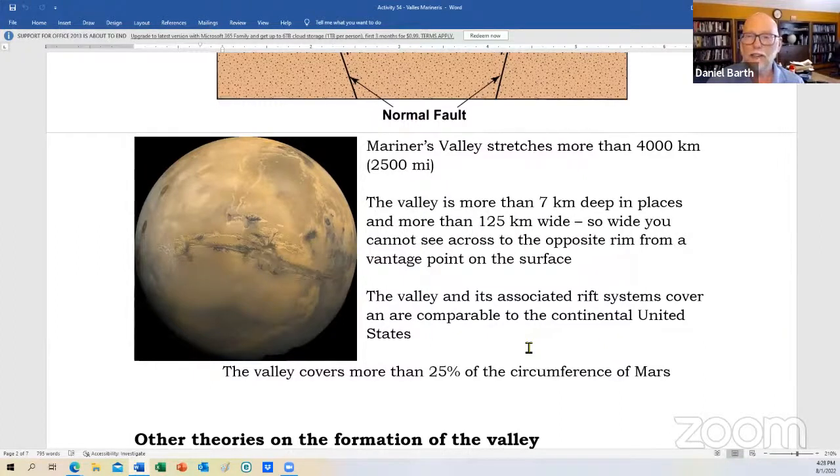That's equivalent to the Marianas Trench or thereabouts, and 125 kilometers wide along much of its length. That means because of Mars' shorter horizon, because it's a smaller diameter planet, you cannot stand on one edge of the Mariner's Valley and look across and see the other edge. If you were there, it would just look like you were standing on top of some massive cliff structure looking down into a plateau. But it's not. It's actually a graben. There is another side. It's just you can't see it in most places along its length. You cannot look out and visually spot the other side. You need altitude to do that.